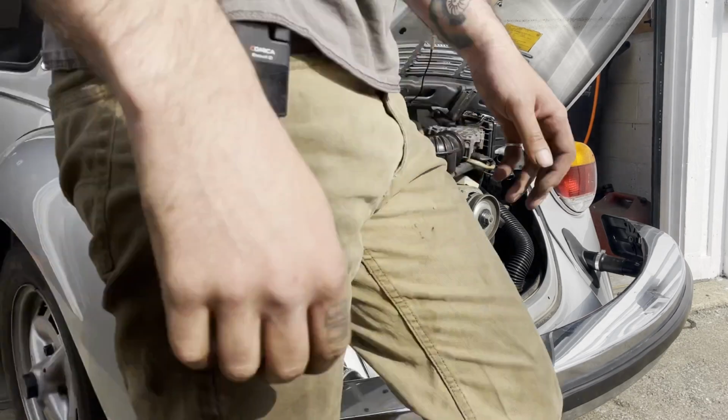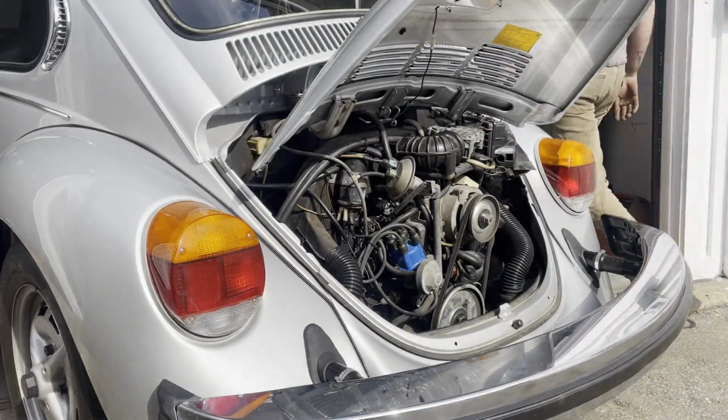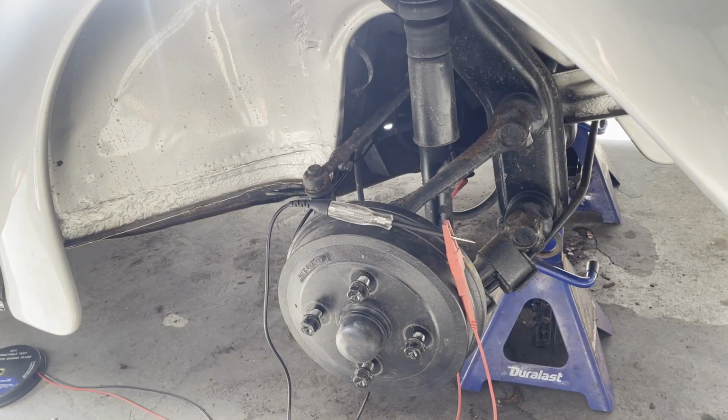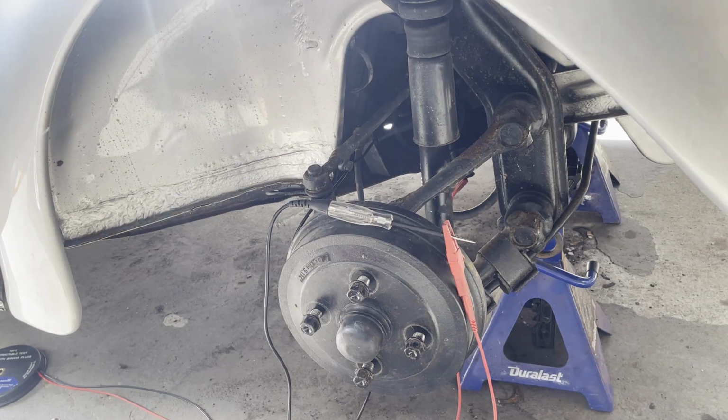Prime the system again. All right, that tells me it's probably electrical then. All right, so I've primed the system again. I'm going to start it so that it runs and see if maybe that light didn't come on, did it?